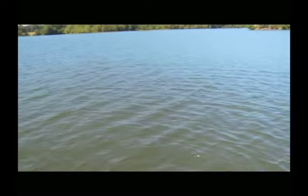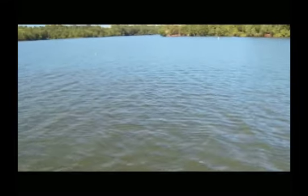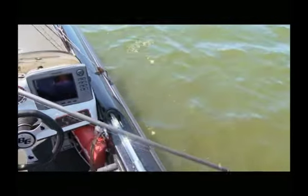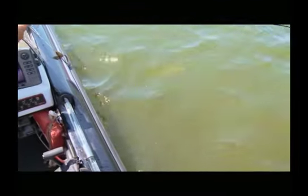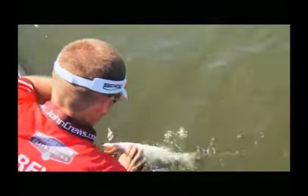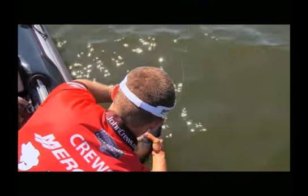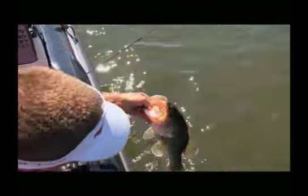Oh yeah, big 10-4. Look at that big moose. Oh God. Yes, sirree. He's just on that back hook. Right in the lip. Come to me. Look at that. That's another nice one right there.